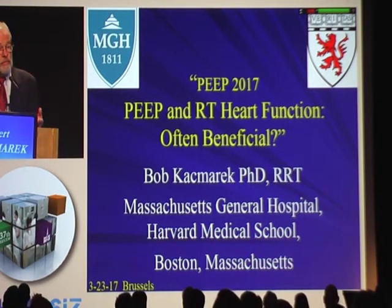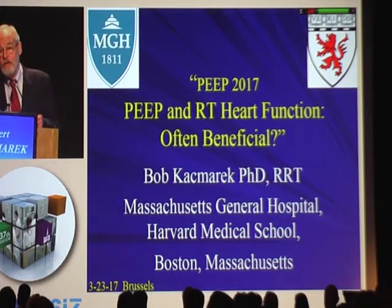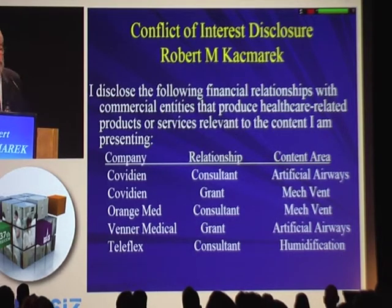beneficial effects of recruitment and appropriately setting PEEP based on a decremental PEEP trial, and then present data after that we've accumulated in animal models and in obese patients to show that the approach to setting PEEP will determine the actual distribution of lung volume, and that we can end up having a very different pattern of opening the lung and thus improving the potential for right ventricular function based on the approach. So let me begin with my disclosure, although we will not be discussing any specific technology.